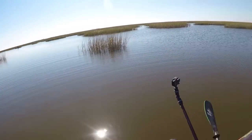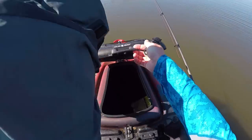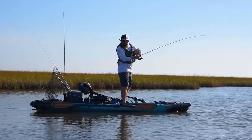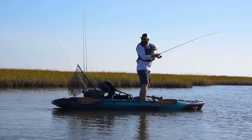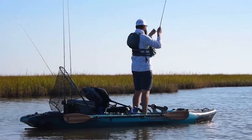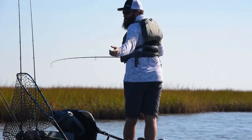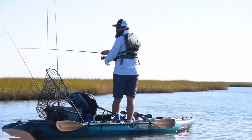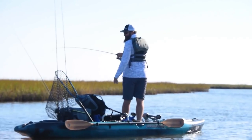I'll come film you. Was he tailing or what? No, he was swimming at us. He touched the rod tip in the water and he ate it. I go, he just ate it. Next to the boat? Yeah, we saw him. He went under his boat and was in between our boats. And I took my rod and dropped it in the water like that. What? Yeah, it's a big red. Sounds like a big one.